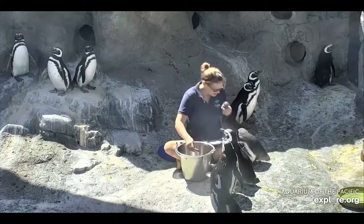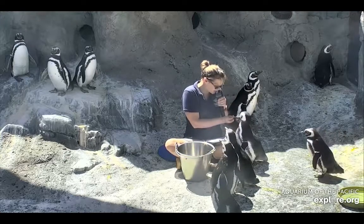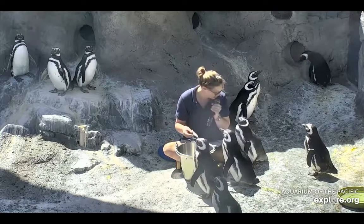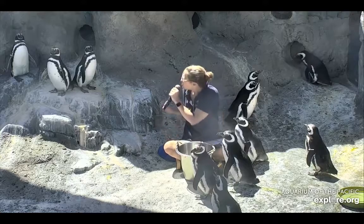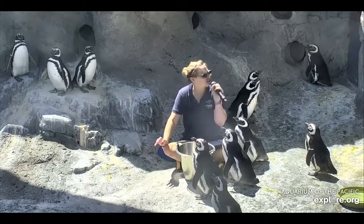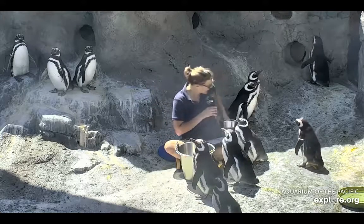That's Dee. Dee is one of our younger penguins. She's actually named after Dr. Dee Boersma, who studies these guys in their natural habitat. She was not hungry. For the most part, these guys do self-regulate. If you want to see them eat again, that'll be at 4 o'clock. But definitely hang out, observe our penguins. They're doing lots of interesting things right now.